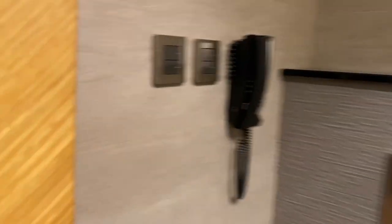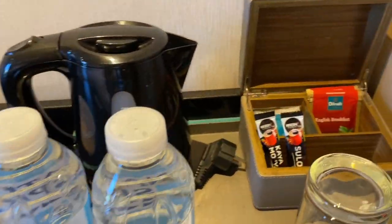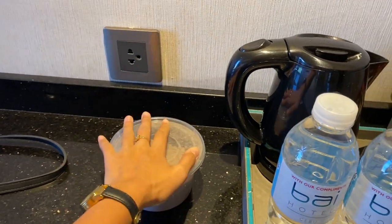And they also prepared some water, tea, and coffee. But we brought our own protein, because we go to the gym. Then they have a bathtub and spacious cabinets.